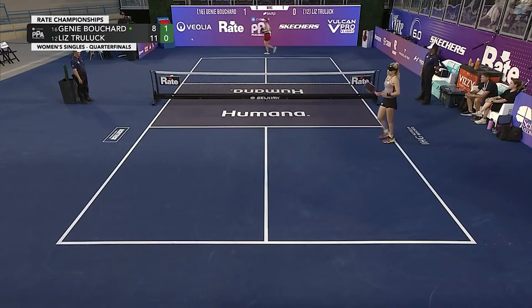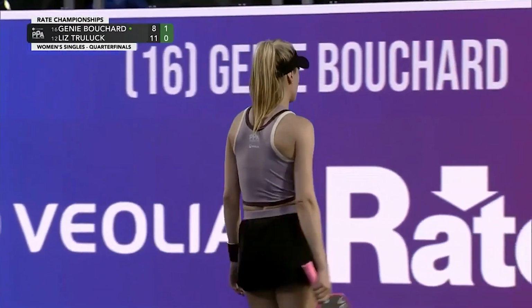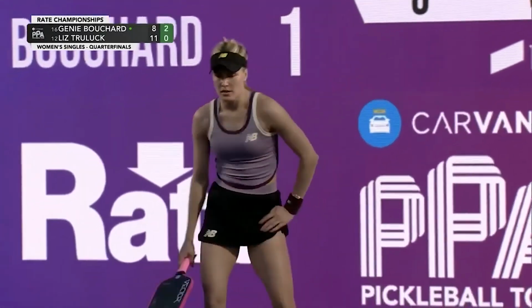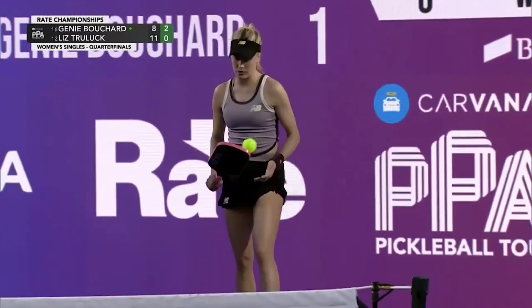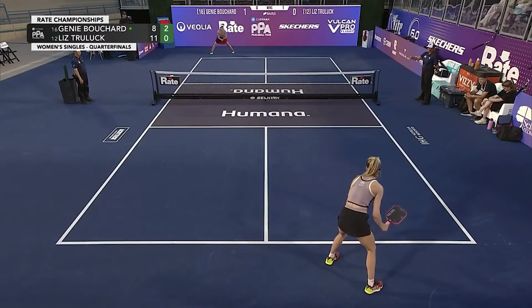Wow, great effort from Truluck, but Bouchard all over it and using that short angle, Sam. Yeah, she did a good job of holding the backhand, hold, and then placed it cross court, got Truluck on the run. It's a good pickleball shot. 2-0.